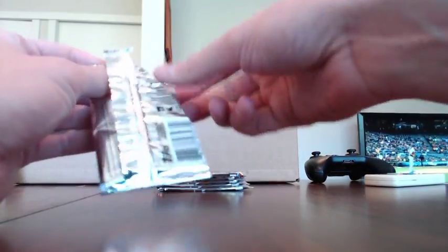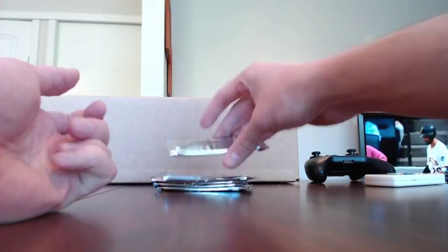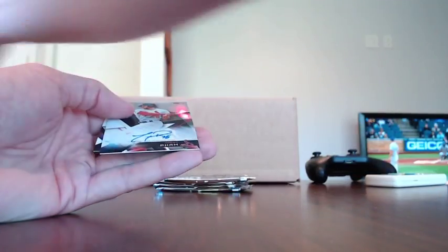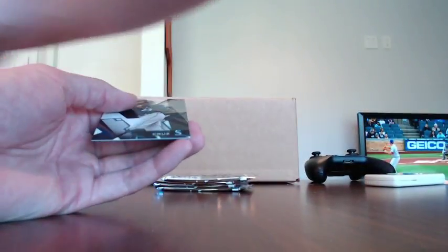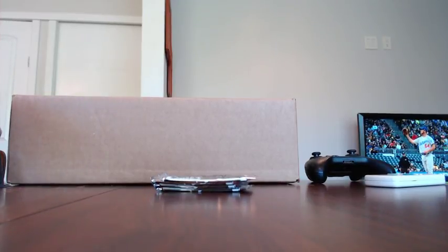Okay, last mini box of the first case. Mike Trout. Machado. And our autograph of Tommy Pham for the Cardinals. So that is autograph number 3 for the Cardinals. Gotta share a little bit.